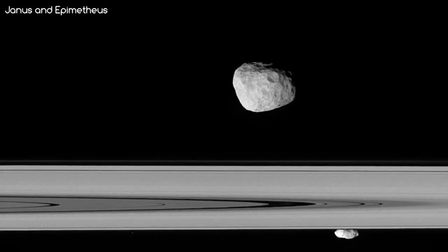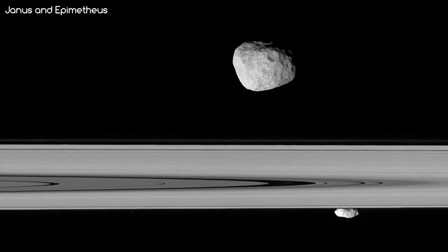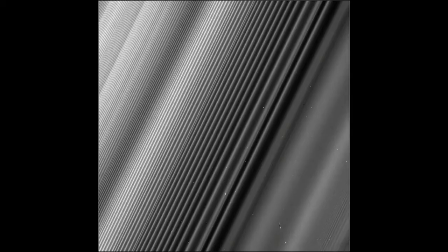Janus, the moon that contributes to the resonance, switches orbital positions every 4 years with its close neighbour moon, Epimetheus. Every time this switch takes place, the rings respond, creating a new crest in the waves.